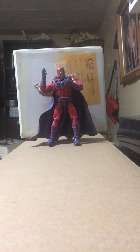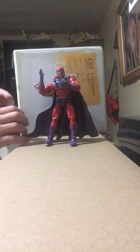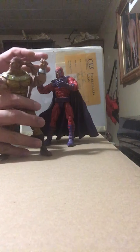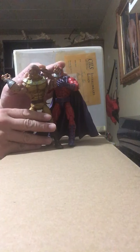But if you look at these two figures, this Magneto on the screen was made in 2002, I believe, and then comparing him to this Sabretooth that was made around 2005, 2006, you can tell that they're about the same size.